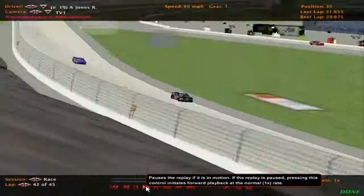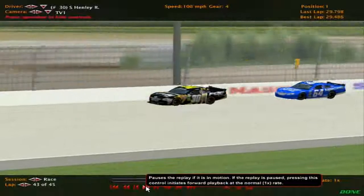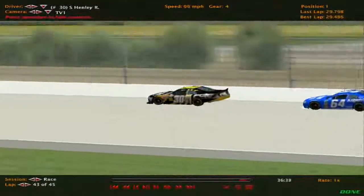But we'll update. Well, actually, we'll just show the finishing results when it's over. This race is going to be over, and we'll take you to the checkered flag.